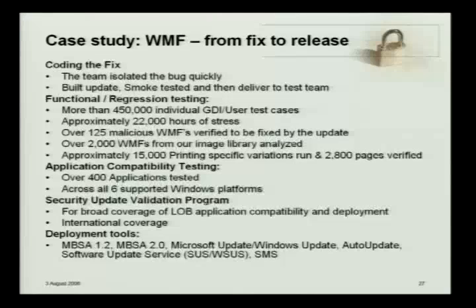Not only did we do regression testing on the WMF file itself, but we also did compatibility testing across 400 applications. But the biggest problem really when you release these, the thing that really bites you the most, is the line of business applications. Those are the ones that are more complex and are least predictable.